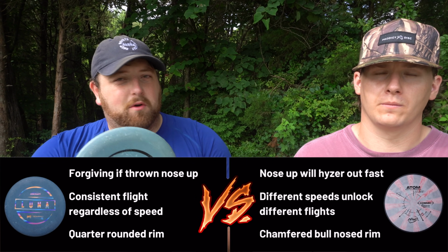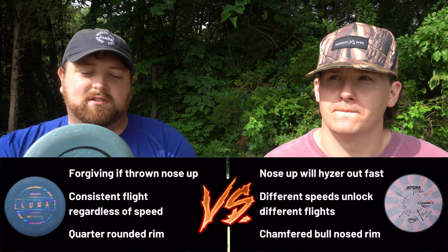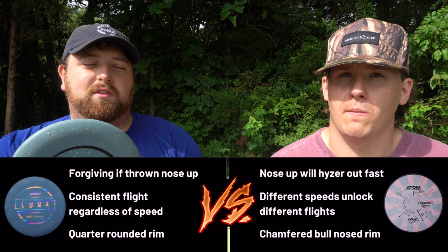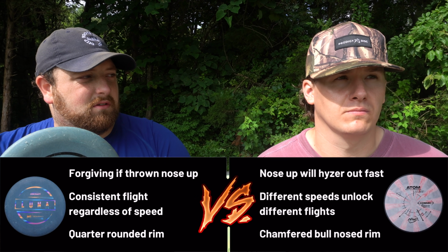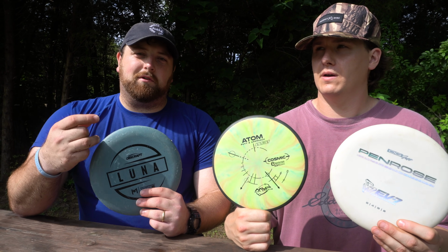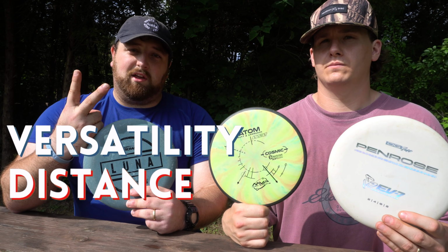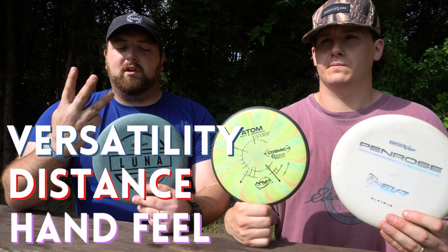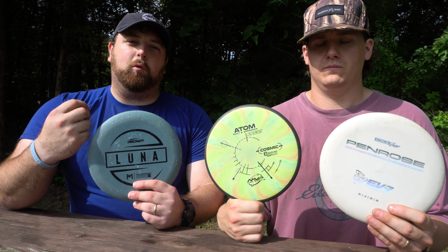If you get the Atom going nose up, it's gonna fly more similar to a mid-range or fairway in that sense versus the nose upness of the Luna. I think you'll still get the further glide out of it. Would you say that's fair? I think that's fair. When I think about 3 characteristics I want in a putter, I want number 1, versatility. Number 2, I want distance. I throw putters a lot. And number 3, I want the feel to feel customized in my hand. Like it's a putter that feels good for my hand.